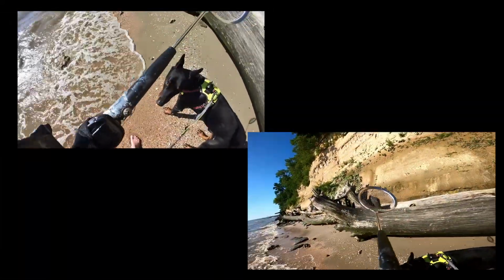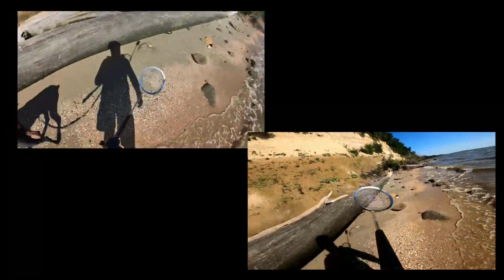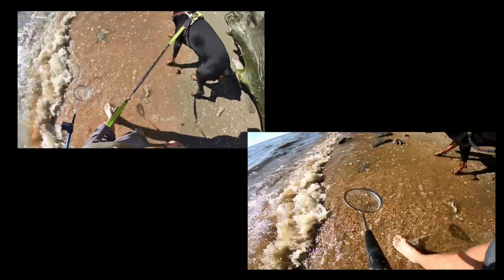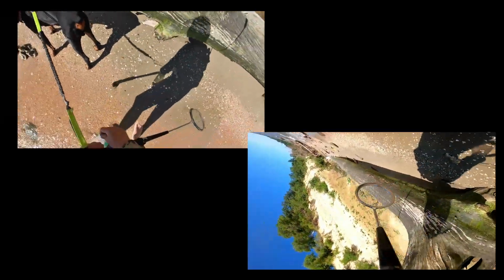Test, test. All right, so here we go. There's a lady down at the other end of the beach with her dog, so we're backtracking here. It's still low tide, and we're still grabbing some. Oh, look at that, a double. We're still grabbing some, just kind of filling up some of the smaller ones right now. Then we're going to go play with the dog.